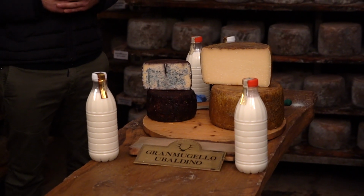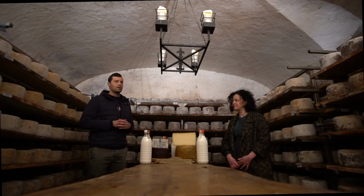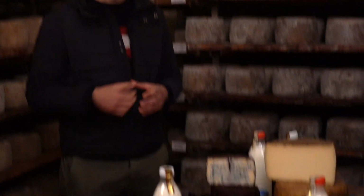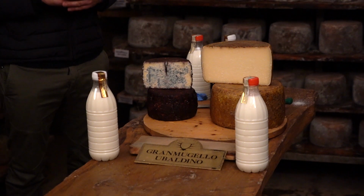Into these delights. From fresh and extra fresh cheeses to fresh milk, ice cream, yogurt, stracchino, fresh and extra fresh robiole, semi-matured products, as well as blue cheese and cheeses left maturing for 12 to 24 months.